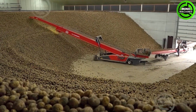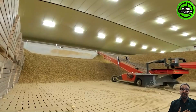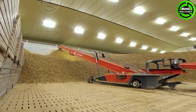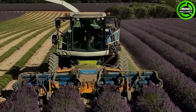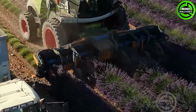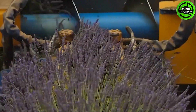This high-speed potato transport machine is more than just equipment. Its efficiency and speed redefine potato handling, making it a true technological giant. Experience the essence of lavender harvesting. This specialized machine expertly gathers lavender blooms with precision, a fragrant symphony in the heart of agricultural innovation.